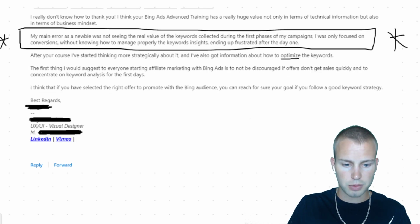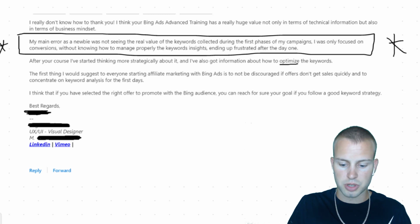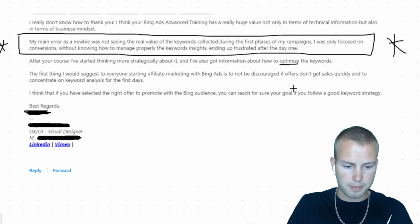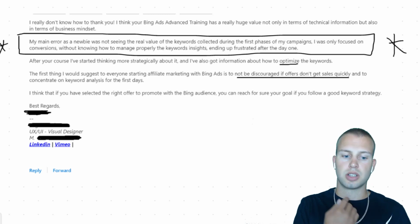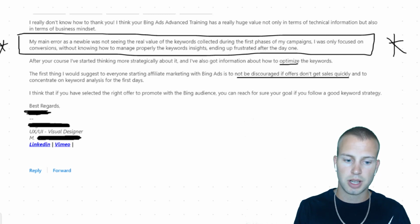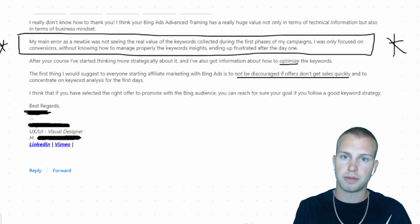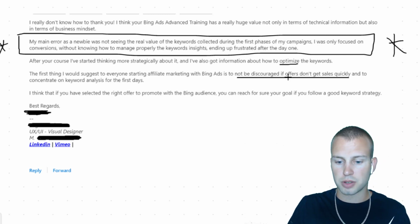The first thing I would suggest to everyone starting affiliate marketing with Bing Ads is to not be discouraged if the offers don't get sales quickly, and to concentrate on keyword analysis for the first days. So that is a huge one right here. Not to be discouraged if the offers don't get sales quickly. That is such a big tip right there, and that's why I'm always stressing on this channel that you gotta test offers. Because in reality, depending on what affiliate network you're with, there's gonna be a lot of offers out there that don't convert the best. But once you find the ones that have a really good conversion rate, that's where you can find your money-making campaigns. So testing is key, and don't be discouraged if the offers don't get sales quickly.